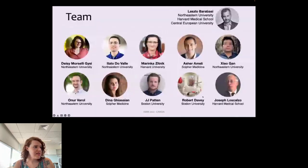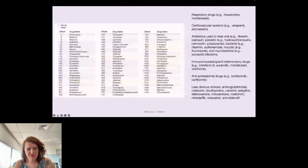Another thing is that we find a lot of different kinds of drugs here, as I mentioned, but it doesn't mean that if a drug made our list, that drug can really treat COVID, because we know that how the system really works is very different from a Petri dish. So that's a disclaimer we have to make.